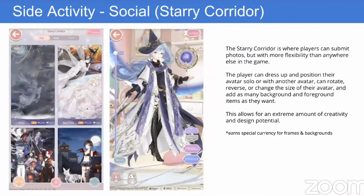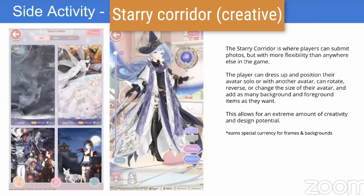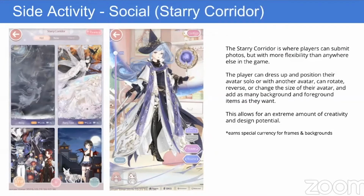Another side activity that a lot of people gravitate towards is the Starry Corridor. In the Starry Corridor, players submit photos of their avatar, but it comes with much more flexibility than anywhere else in the game. You can position your avatar with other people. If I went to my friends list, I could pick their avatar to sit with my own and have 2 people in a picture. You could rotate your avatar, you could reverse it, you could change the size so you can make it smaller or larger, and then you can add as many background and foreground items as you want. This allows for insane amounts of creativity, and people spend hours upon hours creating these photos.